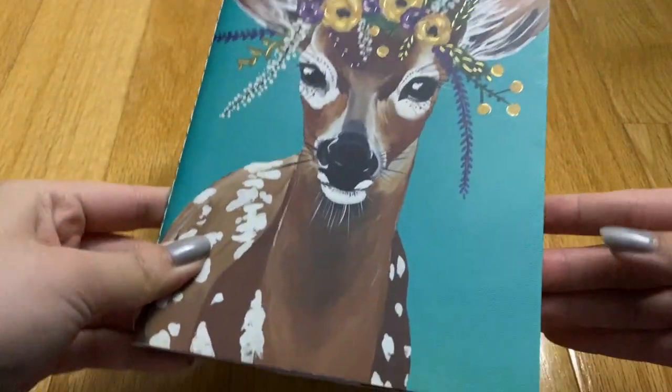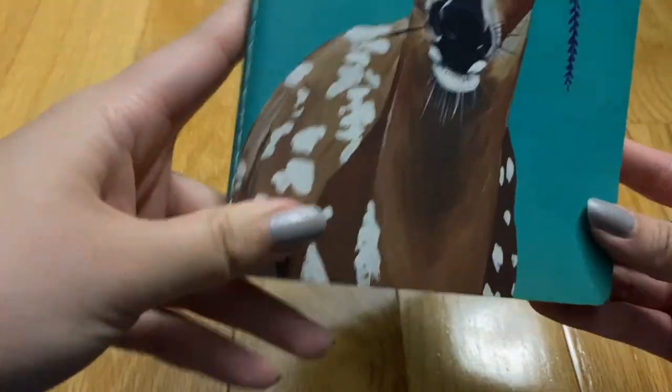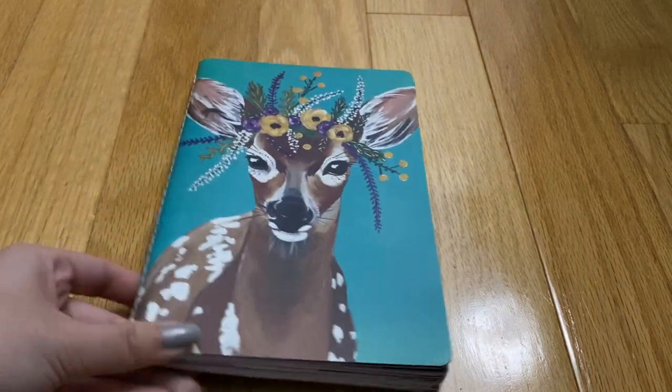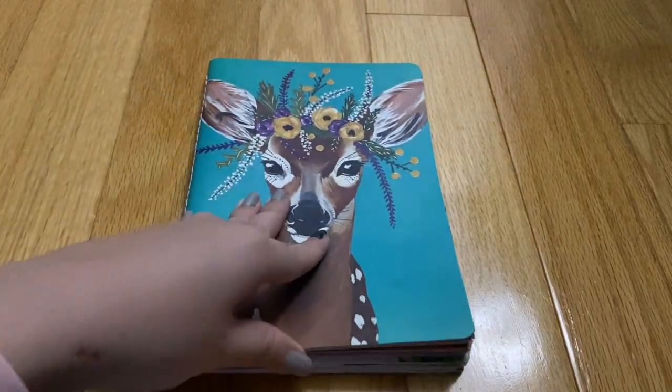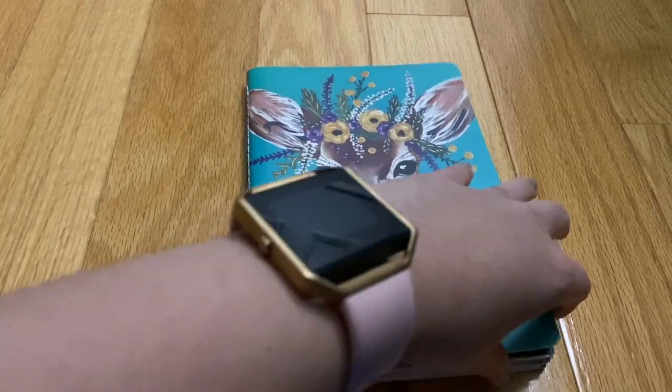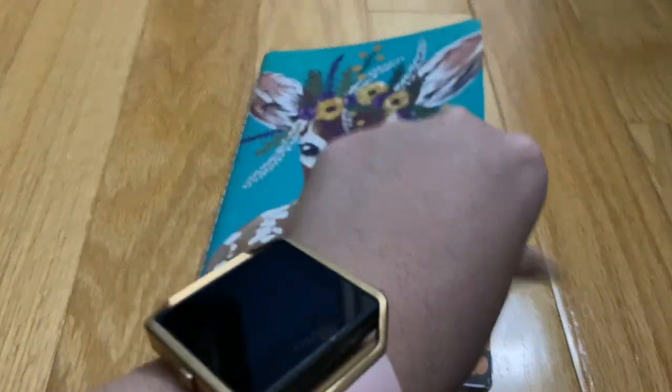So the next 3 journals you haven't seen flip throughs of yet here, but they will be coming soon. The first one is this Dear journal. I love these as well because the paper quality is great in them, the crisp white pages, size is awesome, so I'm able to work in it in a decent amount of time if I'm ever in a slump.